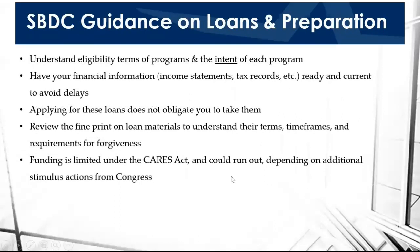So our guidance on loans in preparation: understand the eligibility terms and programs and the intent of each program. Have your financial statements, information, your narrative, your verbal description ready when you're asked. Applying for the loans doesn't obligate you, as I mentioned. Read the terms, know what you're signing. And funding is extremely limited, and so this is being modified as we speak.